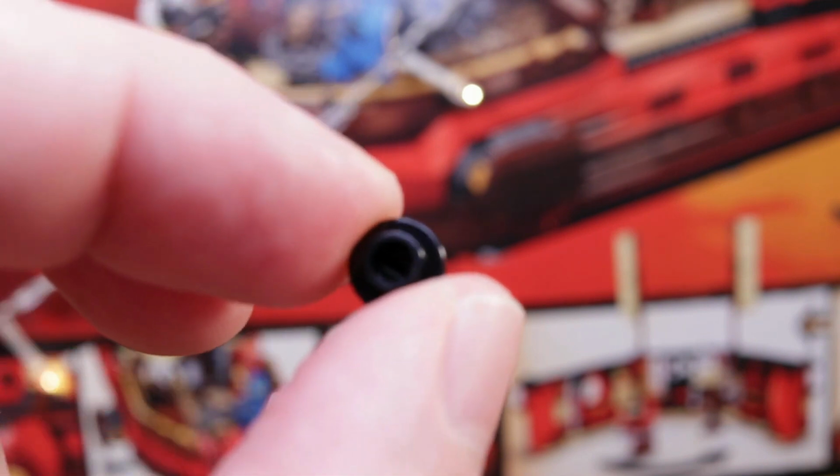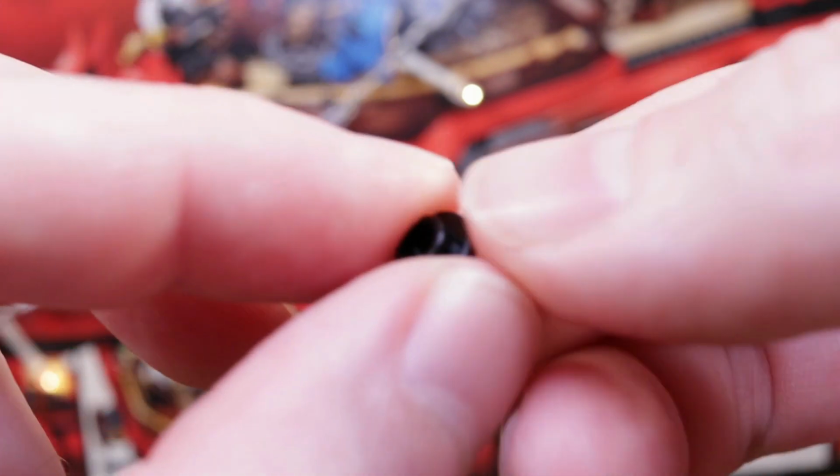And then you've got this interesting piece here, which enables Cole to actually hold on to it, which is basically a stud. There you go, it's like a modified stud. It's just a stud there, you can catch that in the light. And then you've got this bar here that enables him to be able to hold it together.